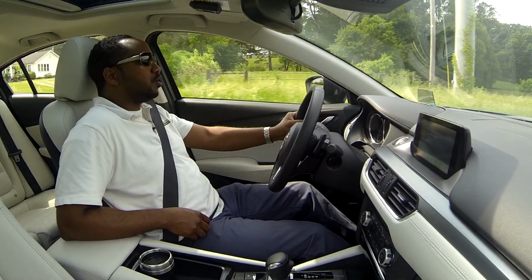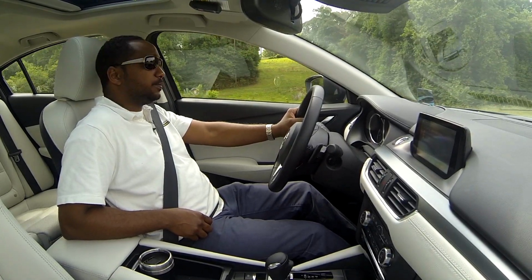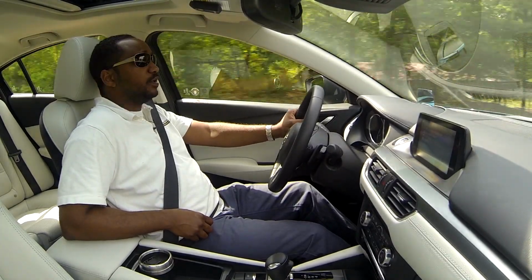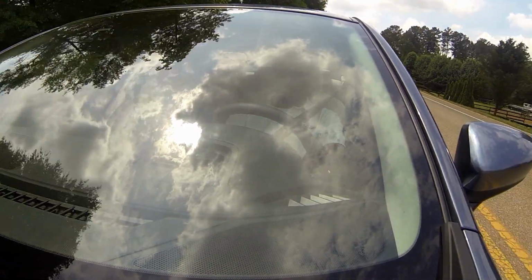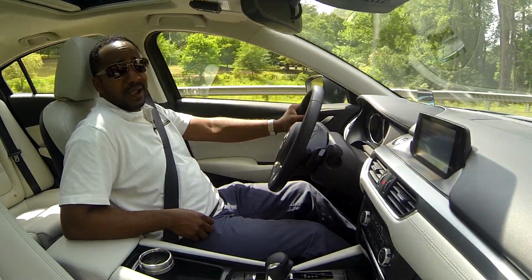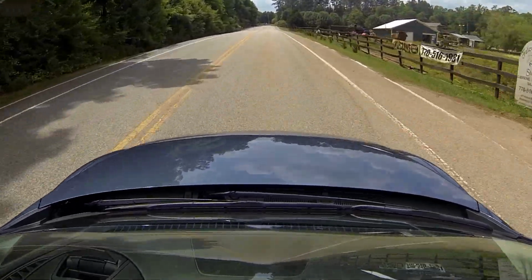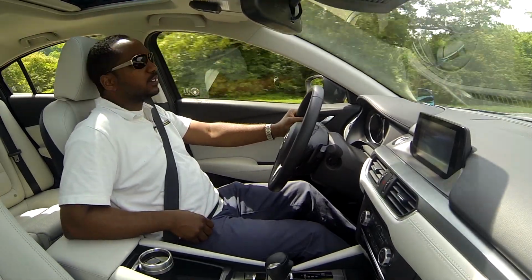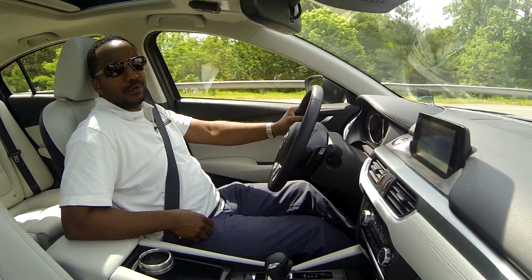The sole engine that is offered in this Mazda 6 now is a 2.5-liter 4-cylinder engine. It makes 184 horsepower and 185 pound-feet of torque, which is adequate. It's not a rocket ship, but it does move decently. And it does allow this car to get upwards of 40 miles to the gallon on the highway. That's not too bad. It can be a little bit noisy at times when you actually get on the gas, which is a typical 4-cylinder trait. But I guess that is the price you have to pay to get that kind of fuel economy.